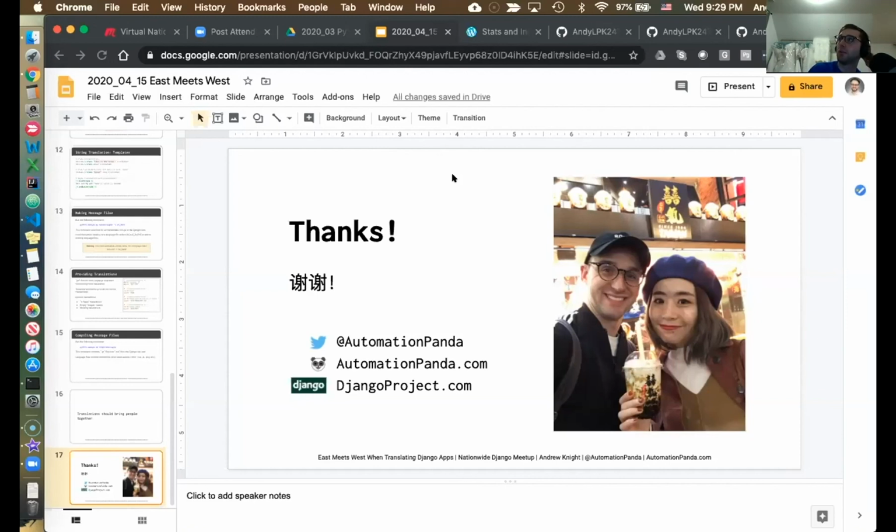Django translations in JavaScript. I suppose if your JavaScript was in a template, you could templatize it there. As far as doing translations in JavaScript, your JavaScript files are going to be kind of separate from your Django and your Python stuff. So I'm not sure what the integration would be there.